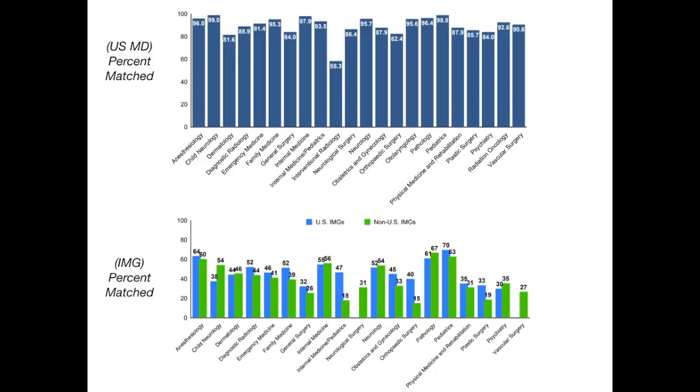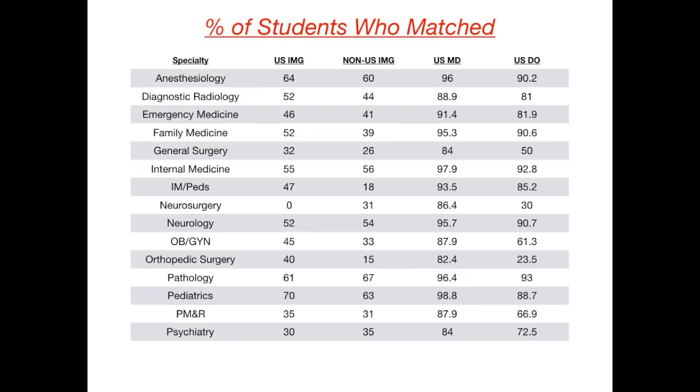So the light blue color is United States IMGs, percent match to each of those different programs. And the green color is the non-US IMGs. Unfortunately, I did not pull the USDO chart in order to include it in this slide, but you can compare IMGs to the USMD grads. But again, what I think you should take away from this are a few things.